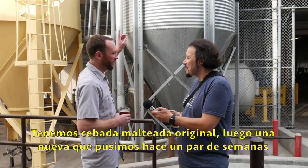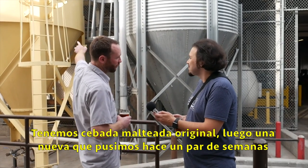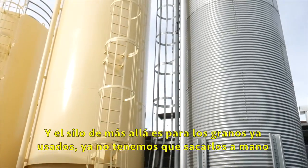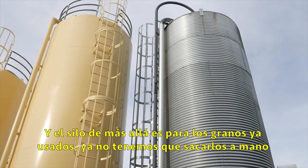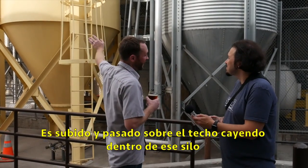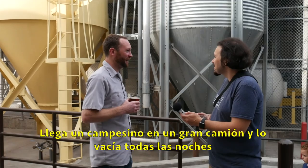Yeah, we have our original malted barley grain silo. This is a new one we just put in a couple weeks ago. And the far one is for our waste or our spent grain. So now we don't have to pull it out by hand anymore. It gets pumped up and over the roof and into that. A farmer comes by with a big truck and empties it out every night.